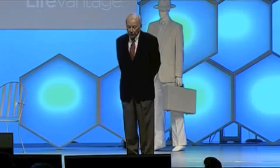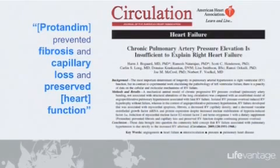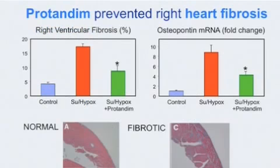Paper number 6, published last year, Virginia Commonwealth University, a very complicated model. Protandim prevented fibrosis and capillary loss and preserved heart function, in this case, right ventricular function, right side of the heart. It prevented heart fibrosis. I told you Protandim turns down some genes and turns up others. There are genes that signal the fibrotic process, formation of scar tissue. And again, if you have a cut, it's important that you can heal that cut. But if your heart turns to scar tissue, you're in big, big trouble.